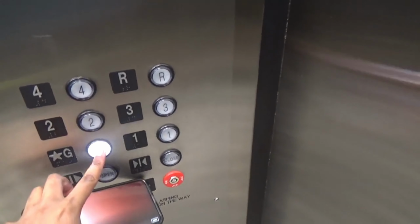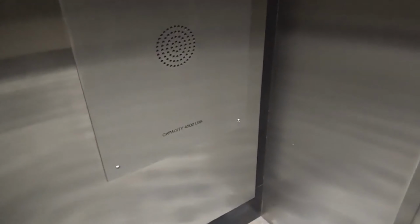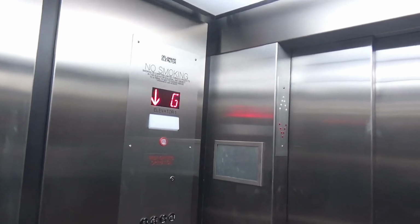Let's go back to G. And now we get our cab view. Hey, what a big elevator this is, isn't it? It is big, right? Here's the certificate, emergency button, and capacity 4,500 pounds.